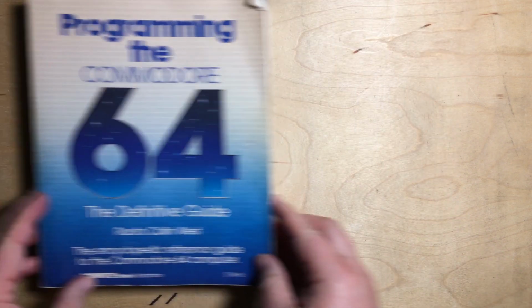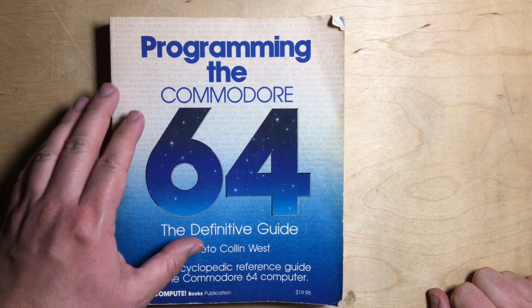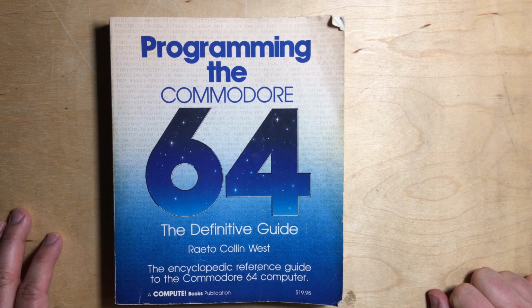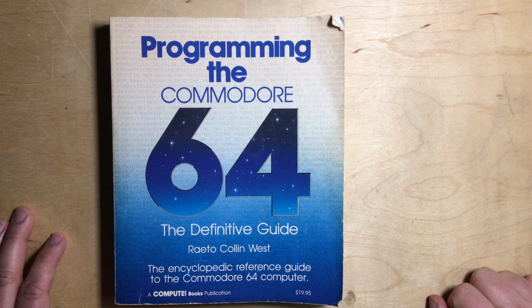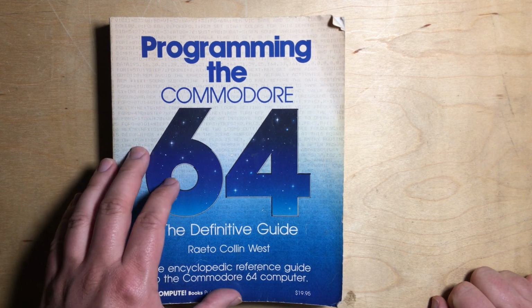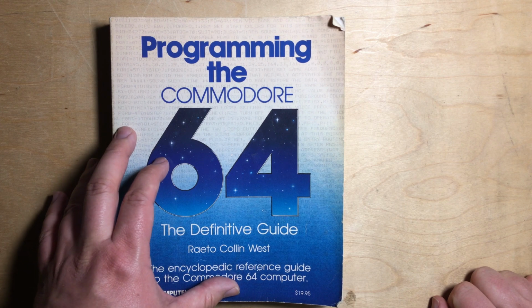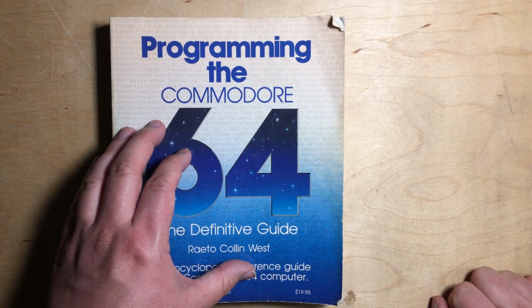Now, for whatever reason, I did not get a copy of West's book until the 2000s. I don't remember for sure, but I think I got it at one of the computer shows down in Chicago and found out that this really was a good book. I looked at it and thought, oh yeah, well, I bought it for sure. I buy almost every Commodore book I find. But it was only fairly recently that I started really digging into this book. It was probably when I started this channel, so like in 2018, that I finally got really reading this book.